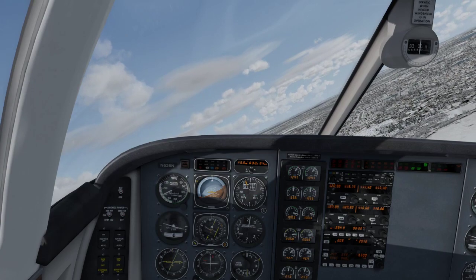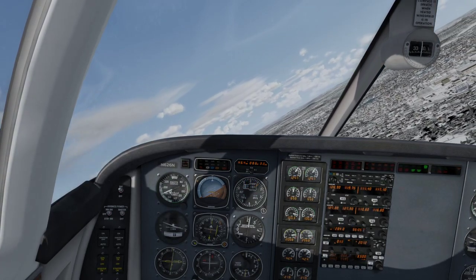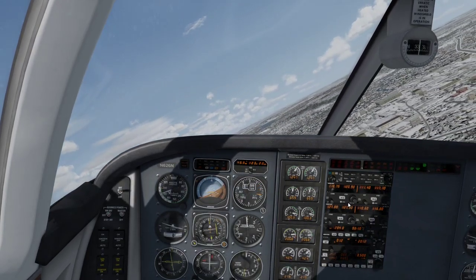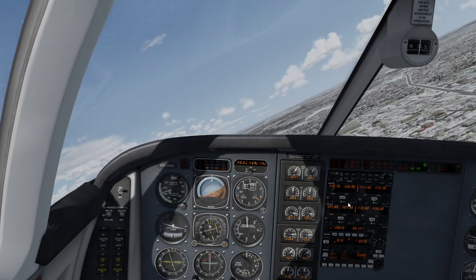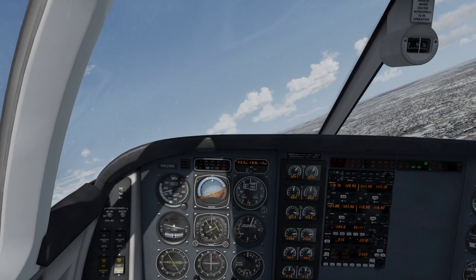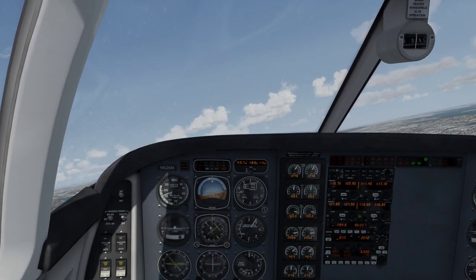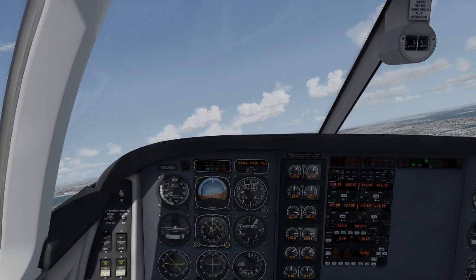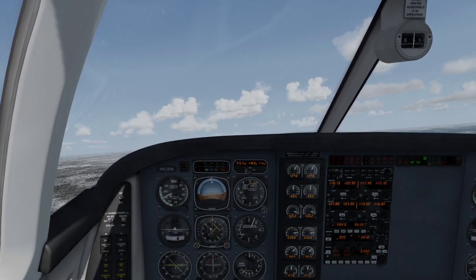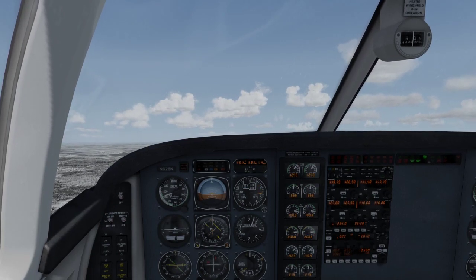626 November contact departure today. Duke 626 November over to departure. Good day. There we go. Portland departure. Hello again. Duke 626 November climbing 1,500. Departure radar contact, climb maintain 3,500. 3,500, 626 November. Diamond 134, Mike Whiskey, Portland departure, radar contact, climb maintain 3,500.